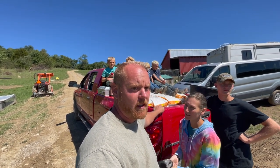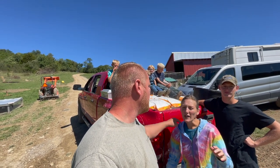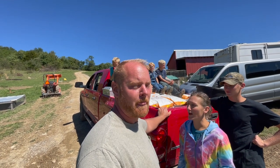Whatever's ready, we're going to pick. And then we're going to cut it up, vacuum seal it and freeze it. We're also going to save some for supper. For supper, we're having cube steak, gravy, mashed potatoes, and corn on the cob. And we're leaving it on the cob. It's easier to process that way.